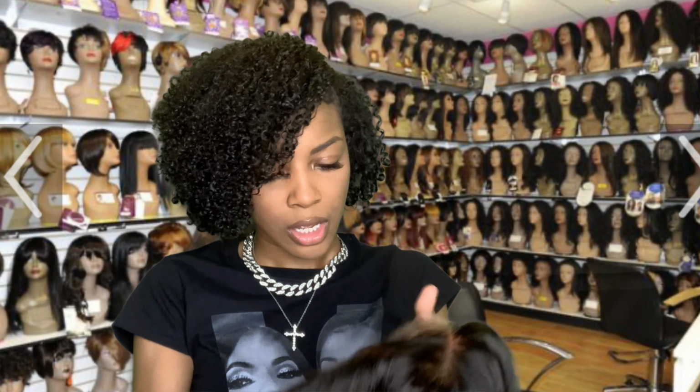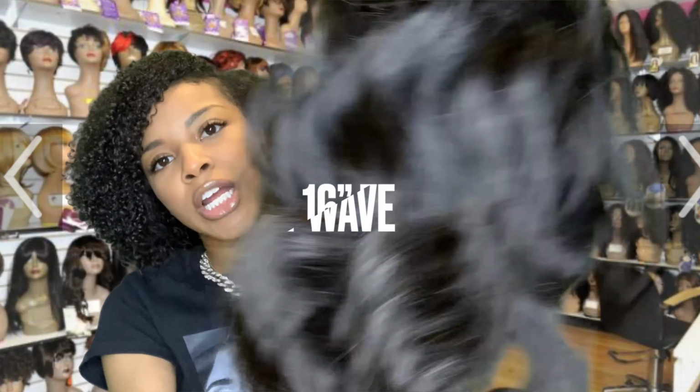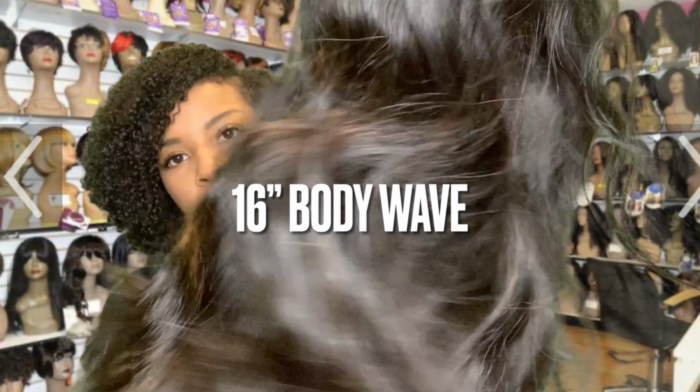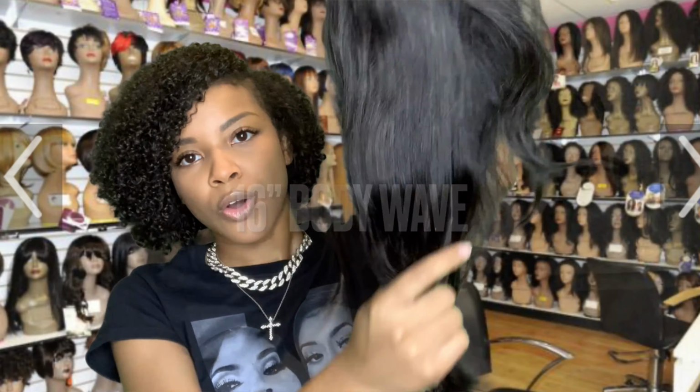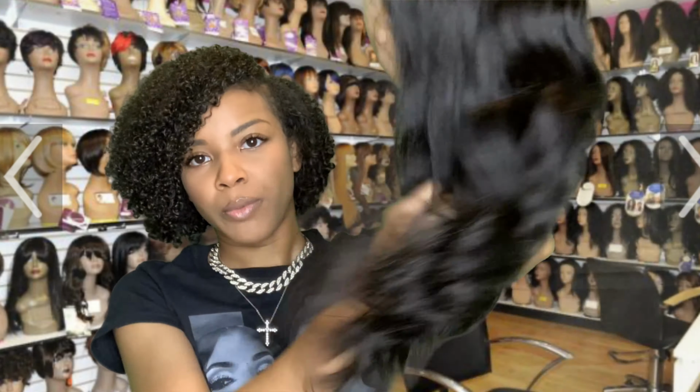I don't really see any difference between this and a regular lace wig, to be honest. Now, I have not examined it fully, but I want you guys to get a really good shot of the texture and the shine of the hair. This is straight out of the box. It has not been washed, so I do like the texture. I would not be wearing it wavy like this, of course.